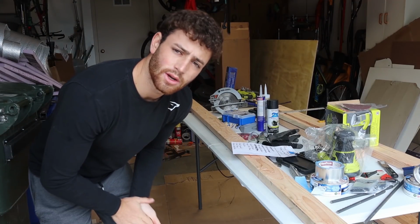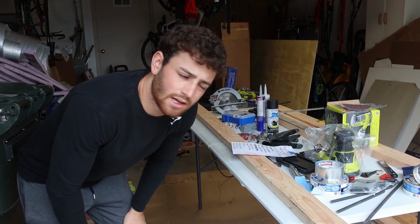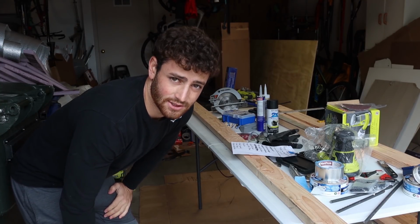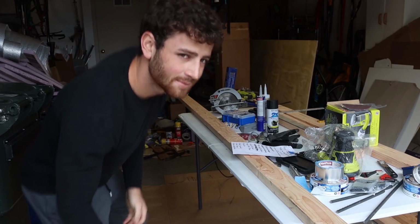So Chase and Dill just went on a Home Depot run to get some more materials to cut our wood and start making our couch. But as you can see, this garage is an absolute disaster, so I'm going to clean it up right now. Let's start the time lapse.